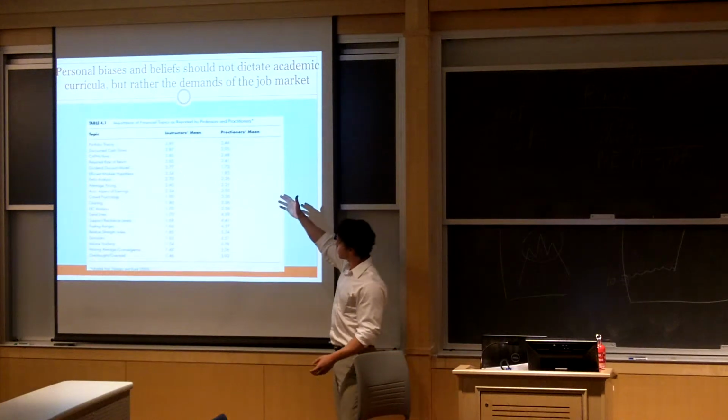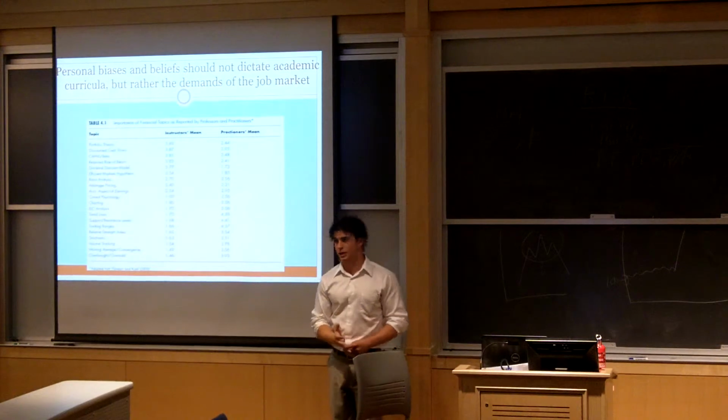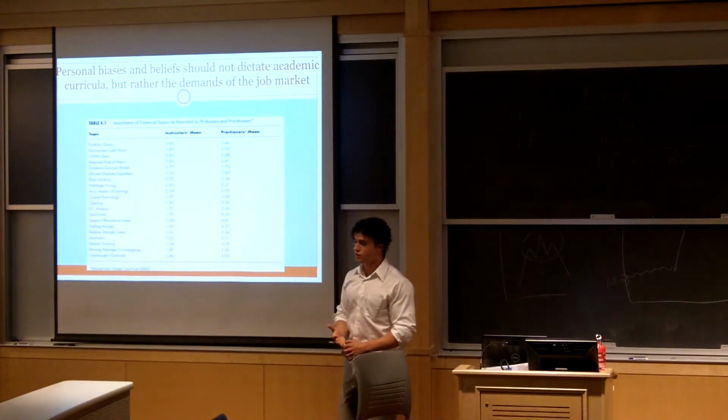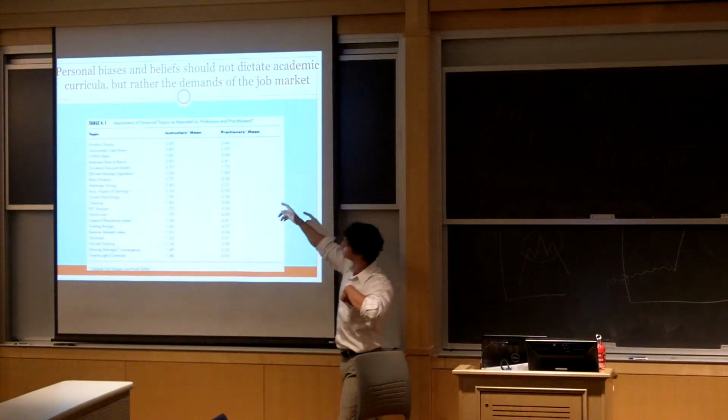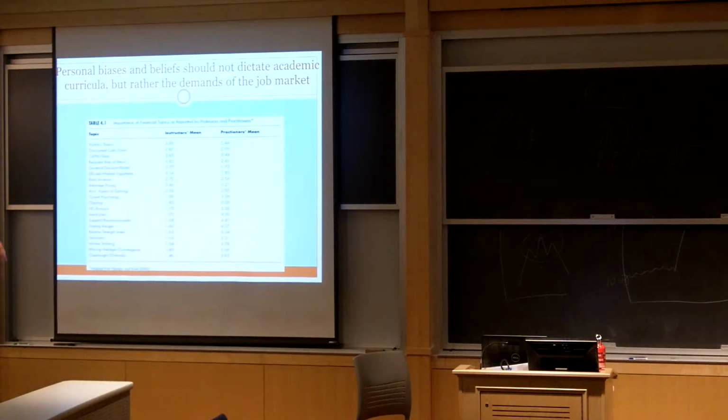I want to mention that personal biases and beliefs shouldn't dictate the curricula of schools, but rather the demands of the job market. This was a survey that was done in 2006, I believe. Notice the most important topics for professors: portfolio theory, discounted cash flow, CAPM and beta, required rate of return, dividend discount models, efficient markets. Those were the top.